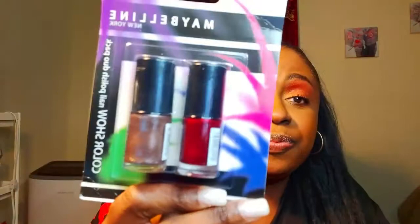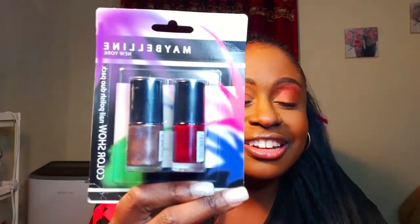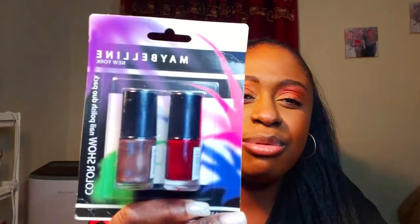And then I don't know, tell me if you've seen these at your Dollar Tree. I don't remember seeing these. I remember seeing Revlon, but here's Maybelline New York, a Color Show Nail Polish Duo Pack. So that's that burgundy color that I live for, especially now that the fall is here, and then a gold shimmery color on the other side, or bronze. Okay, $1 for 2 Maybelline nail polishes, full bottles. Okay, so that is a good deal.